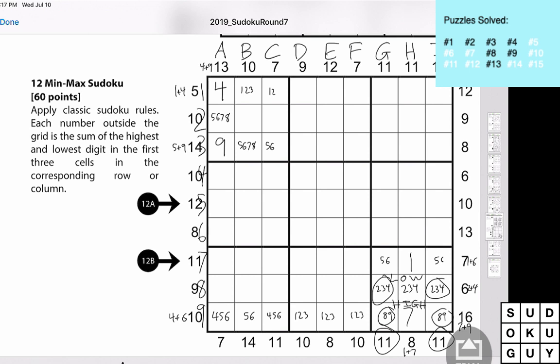I believe we have to have a 2 plus 9 and a 3 plus 8 in order to get 11 on both sides. So that means this middle guy has to be a 4. If one of these was a 4, then its lowest would be 4, and we'd have to have a 4 plus 7, and we've already used the 7.